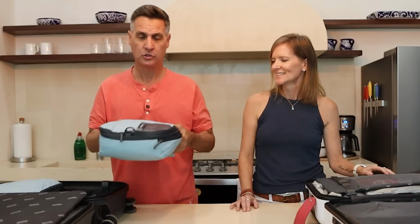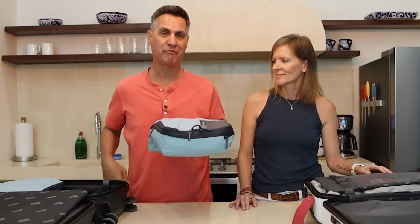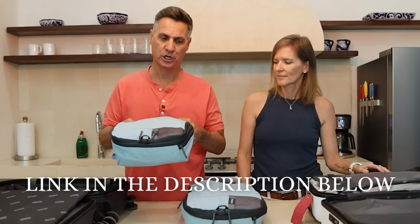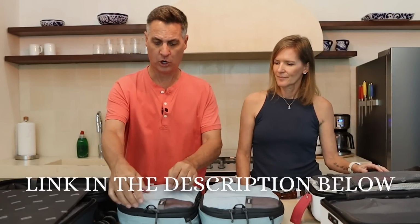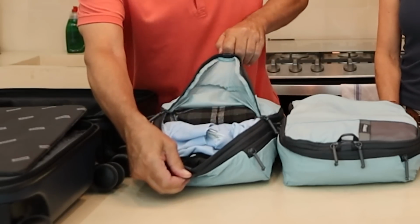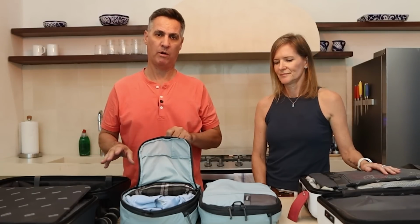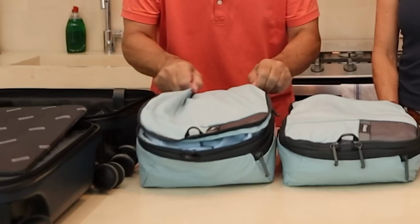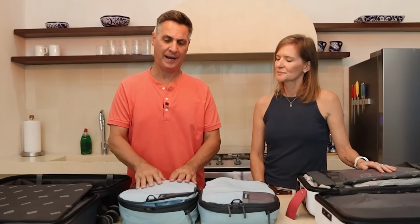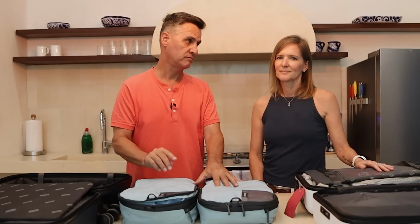So I keep 2 packing cubes. One of them is going to be my lower half and heavy sweaters, and my second cube is going to be my shirts. Now these work the same as the Peak Design brand, but they're half the cost. So that's why I went with them. Now I don't have the Peak Design to compare the material or anything like that, but they work the same, they look great, they keep this part of my life organized, which is very important.